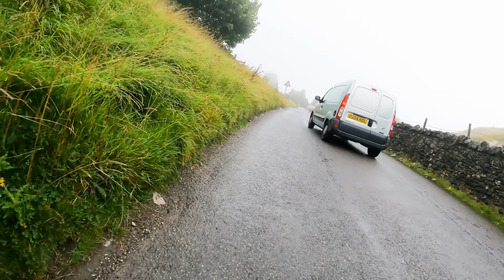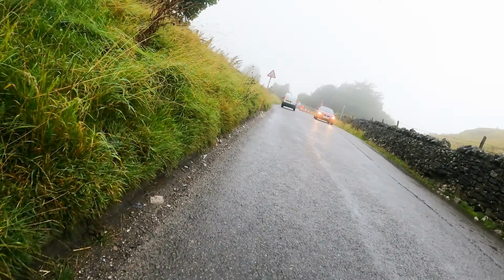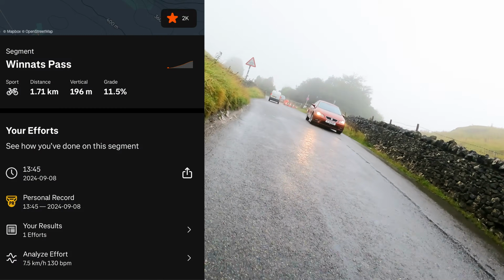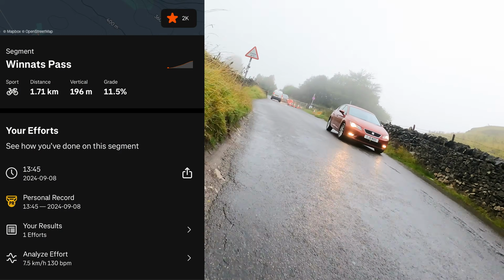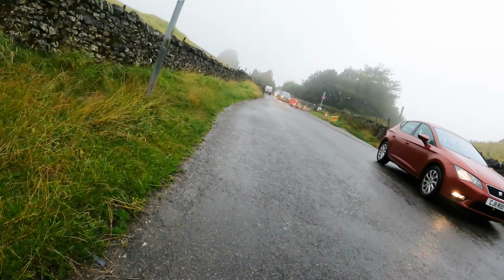By now I think you'll have seen that I got past the hardest part, so without further ado, here's the Strava segment. Completed in 13 minutes and 45 seconds. Not bad on a Brompton with bikepacking gear if I do say so myself.